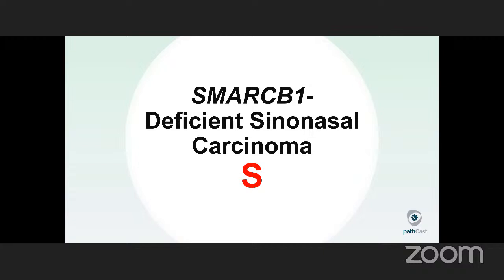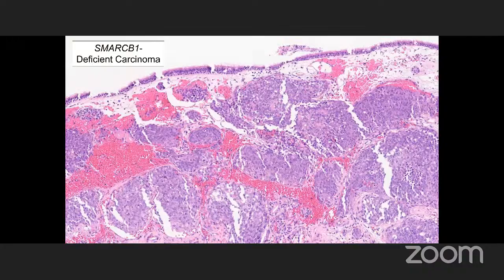Now, we've got our SMARCB1 and SMARCA4 deficient sinonasal carcinomas, and this has really been established in recent years as a distinct entity, although it has different types of morphologic appearances. The most typical appearance is as a basaloid carcinoma. Okay, so it will kind of look a little bit like a squamous cell, like a non-keratinizing or basaloid squamous cell. This is a good example of one of those. Okay, here the nuclei may be a little bit more round, but this is a basaloid carcinoma.